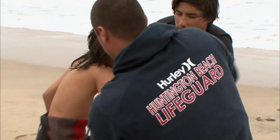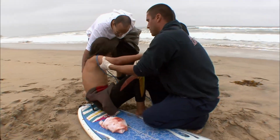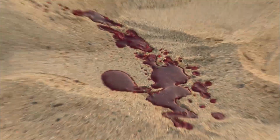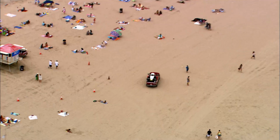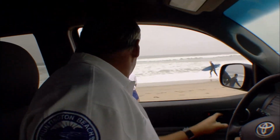Matthew Elser is the first lifeguard on scene. When I first saw the injury, it was a puncture wound. My biggest concern about the patient was loss of blood, as well as the victim going into shock. Todd Bartlett arrives to assist lifeguard Elser within 4 minutes. 52-20-97. His training has taught him to convey a calm demeanor in times of stress.